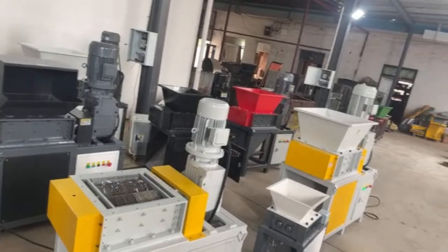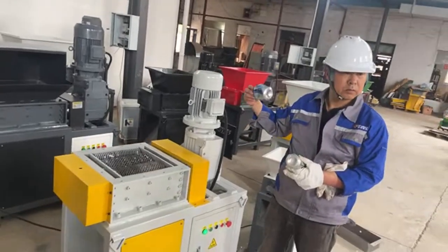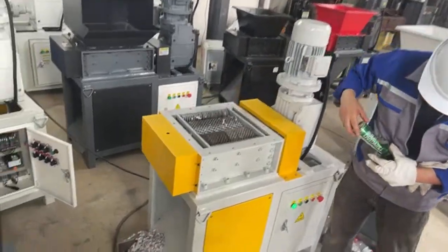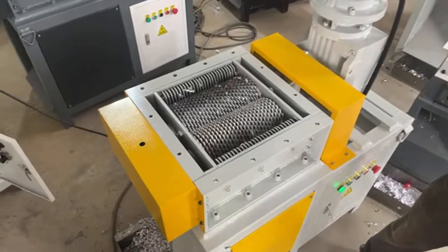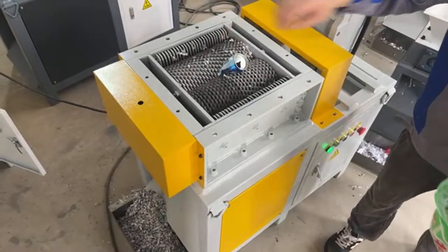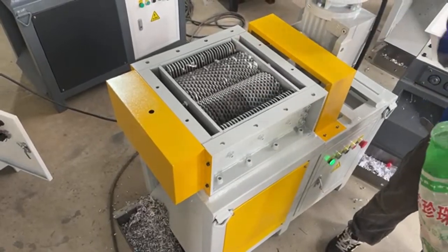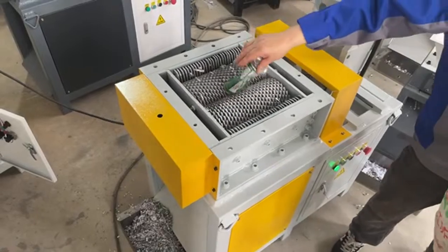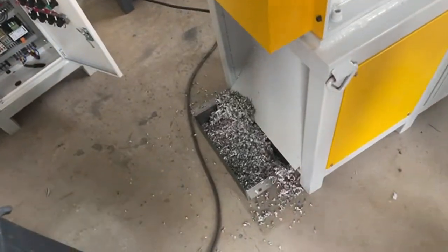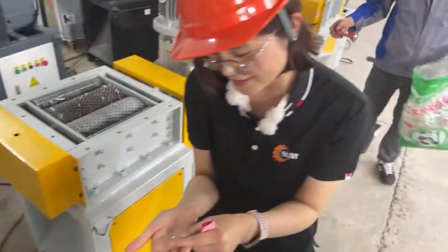Aluminum cans. Okay. Right now we can use this machine first to see if it will be fine. Yeah, you can see that it's perfect to shred the aluminum cans. But you cannot put many aluminum cans in at once. Okay, so you can compare the discharge sizes. It's very, very small. It's really, really small.